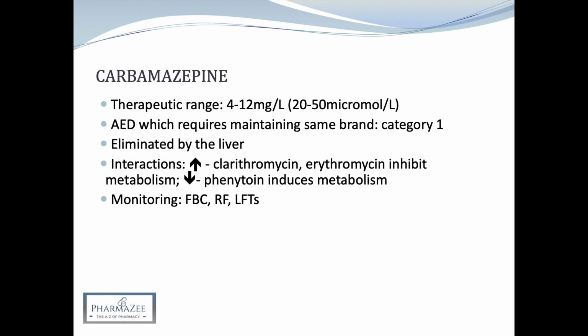Monitoring includes full blood count, renal function tests, and liver function tests. And it's important to know what you need to monitor, as this usually gives away what the serious side effects or the toxic effects are that a patient might get whilst on a drug. So if you're monitoring these parameters, you're likely to pick up on toxic effects sooner and when they're less serious.